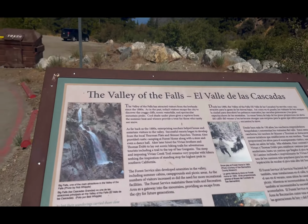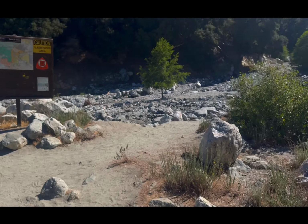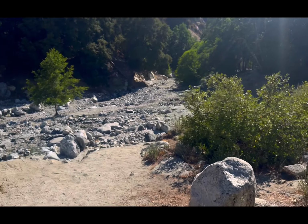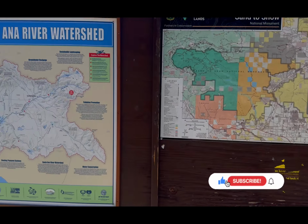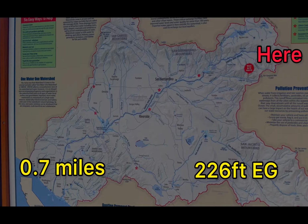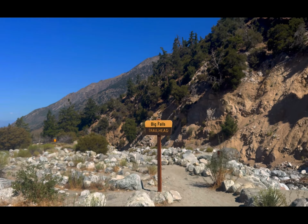So this is the Valley of the Falls we're at. Right there is Mill Creek. And here's the sign. So we are right here. This is the start of the trail.